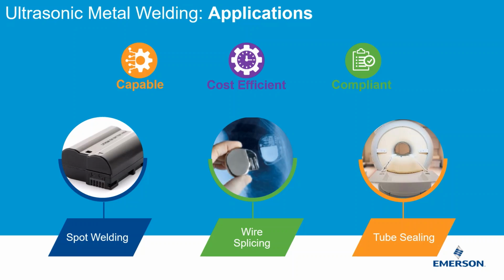Ultrasonic spot welding, commonly used in battery tabs and foil assembly. These systems are extremely robust machines designed to handle a range of non-ferrous welding applications, including precise welding of smaller gauge metals and delicate assemblies. They provide the highest degree of reliability and weld quality, and they're particularly well suited for automation to maximize throughput.